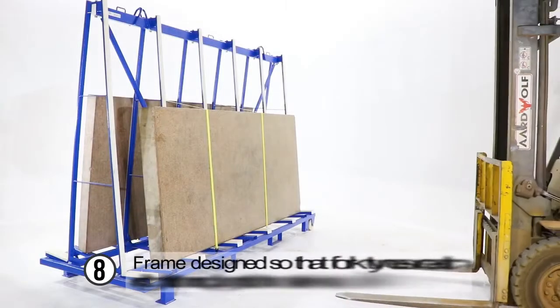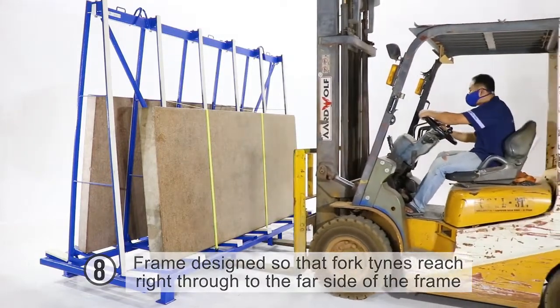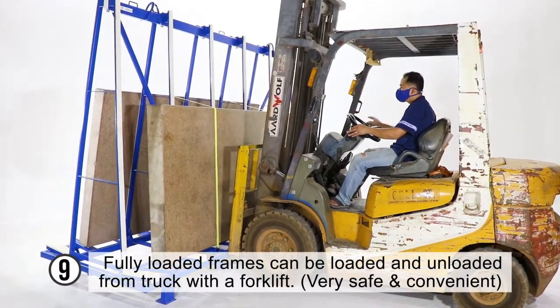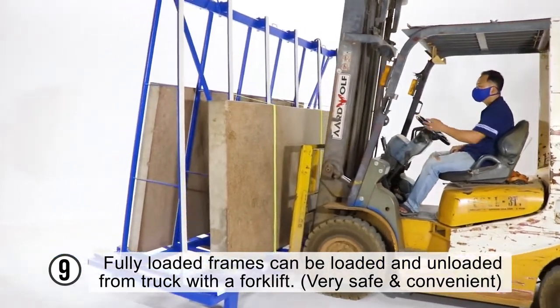Number 8. Frame designed so that fork tines reach right through to the far side of the frame. Number 9. Fully loaded frames can be loaded and unloaded from the truck with a forklift. Very safe and convenient.